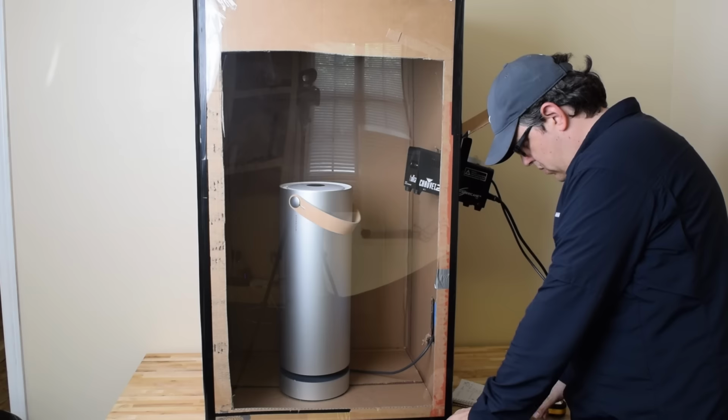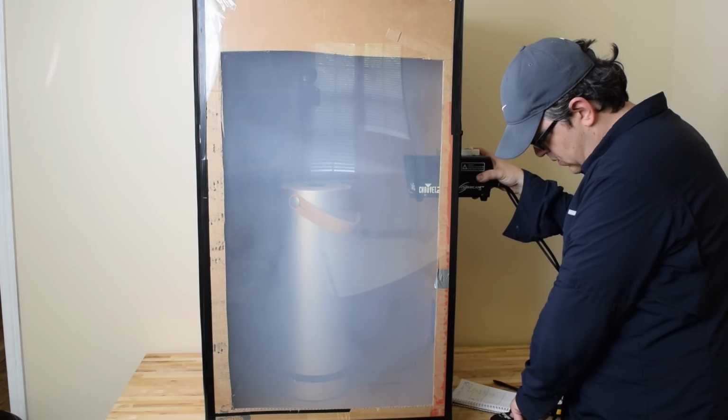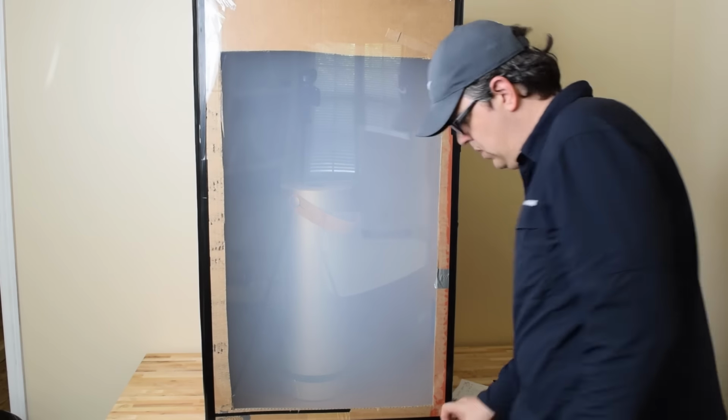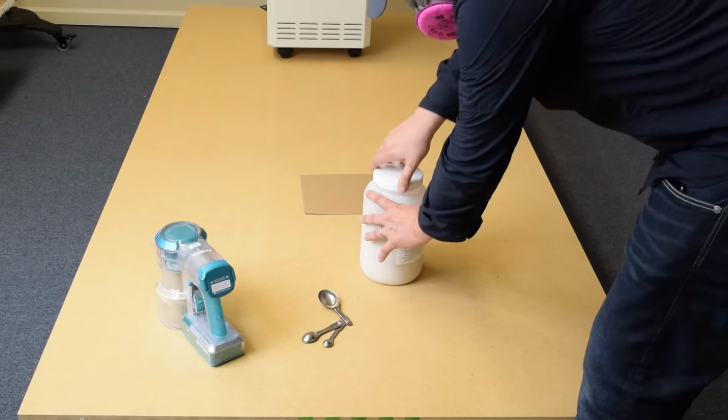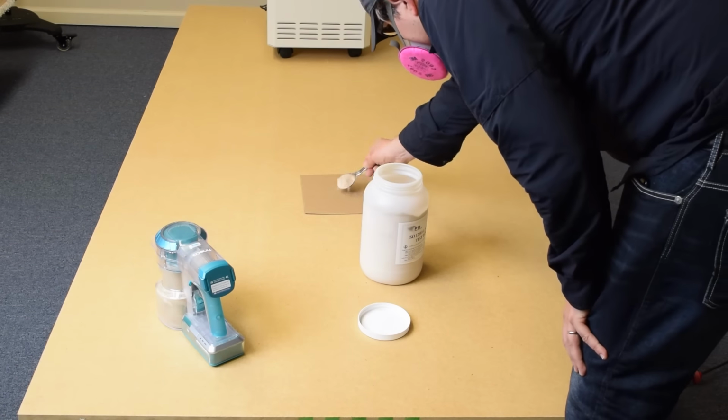In case you're wondering how long the fog would stay in the chamber if no air purifier was running, I'm not sure, but I do know that after 10 minutes it remains basically unchanged, so more than enough time for our purposes. I tested the particle efficiency in 2 other tests.